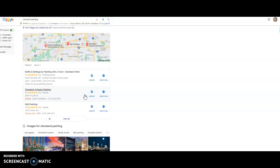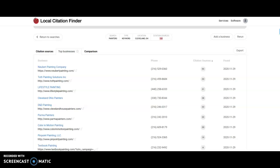So having your name, address, and phone number on a variety of sources through the web, such as directories like Yellow Pages, Yext, Yelp, Merchant Circle, and then other sites like LinkedIn or Facebook, those all count as citations. And those let Google connect the dots across the web. So you want to make sure that they're listed the same way in all of the places.